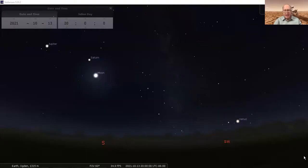Now, I also want to take a look at what's in the night sky, because if you took a look at the night sky this weekend, you didn't see much except the undersides of rain clouds. And so let's take a look at what's going to be up in our night sky. So I'll pull up Stellarium here. And this is if you go out on the 13th, and that is this Wednesday.